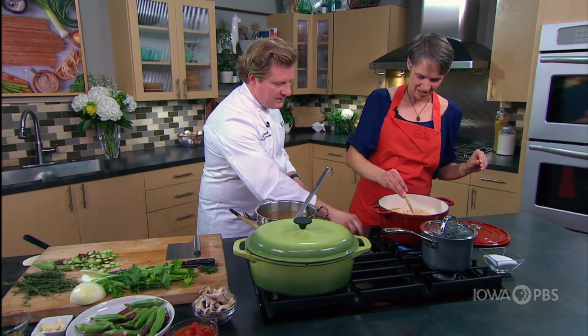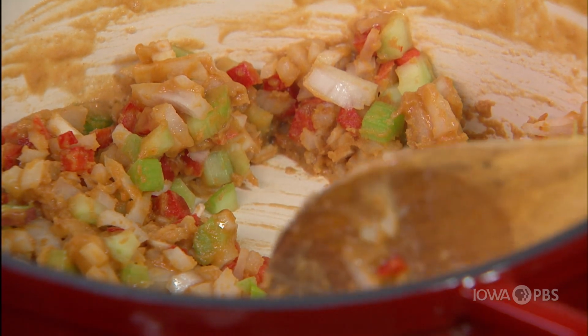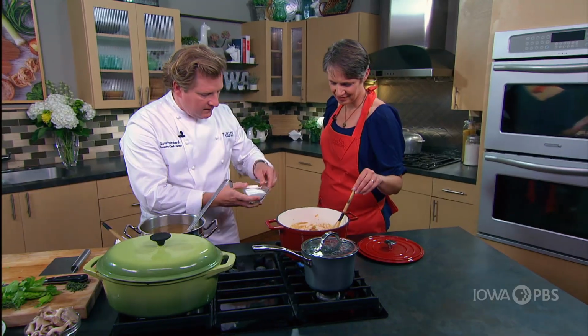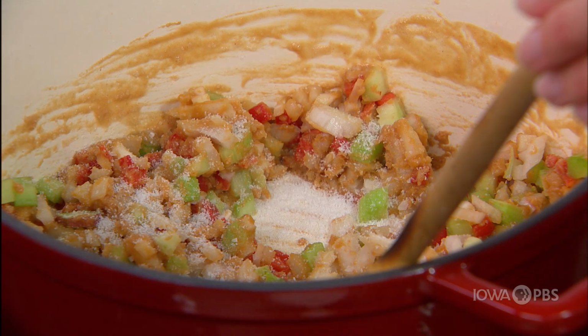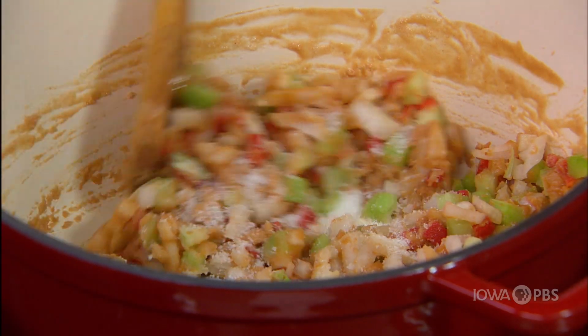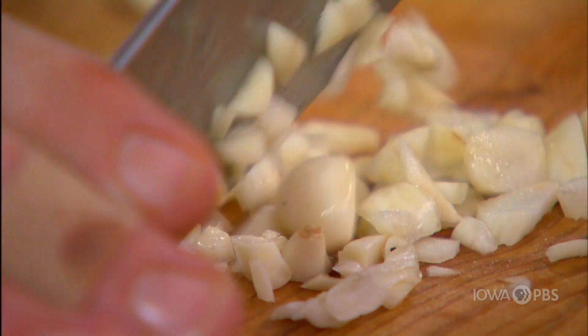Now, what is also critically important in this development of flavor is to layer these flavors. Okay. So not only do we have these vegetables sweating in a brown roux, we're going to season that roux. And it always looks like I'm adding so much salt, but that is sea salt. It acts differently than an iodized salt. It's a little bit more subtle, a little bit softer. We're going to mince some garlic into there.